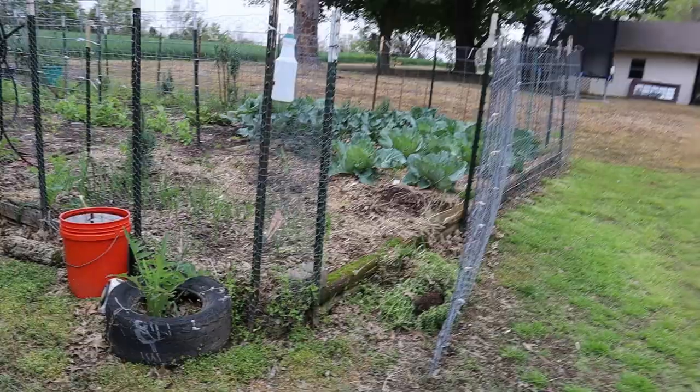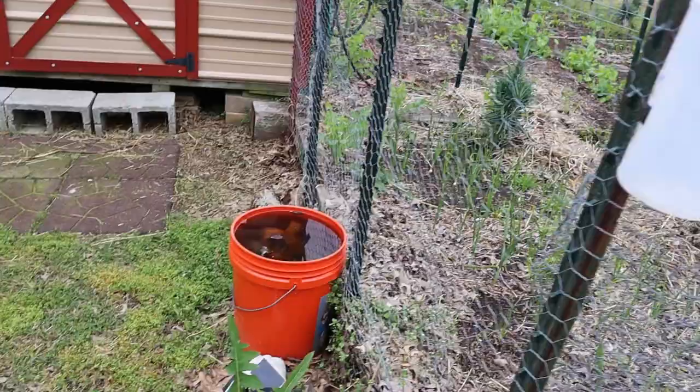I think we'll start in the big garden because that was the most recent one that you guys had last seen. So let's go over here and check this out, see what's going on. Okay, so over here in the big garden, first of all, I wanted to show you I still got my compost tea going there, and that's what I have been putting on these plants.